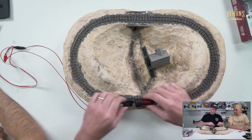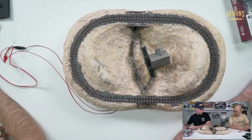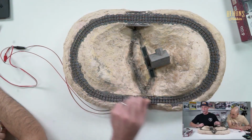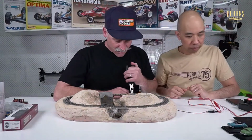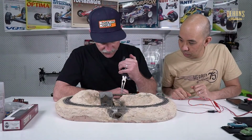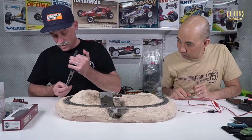Don't let me do it. I'm just allowed to do the controls. What are you doing? I'm going to put this to the side for a minute. Let's put this to the side. You turn the power off. What are you doing? Yeah, just moving this out of the way. What is it? It's a little pin. Why is there a little pin?